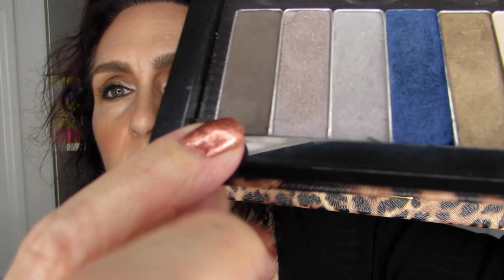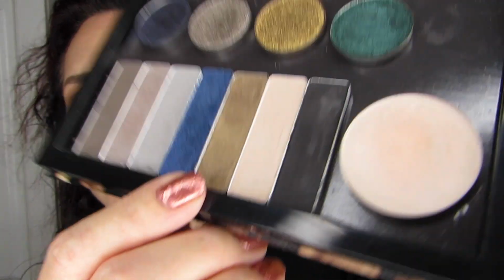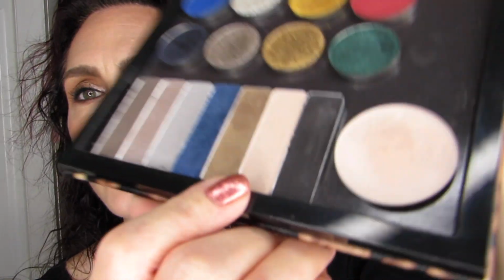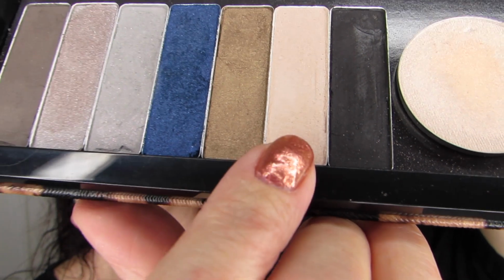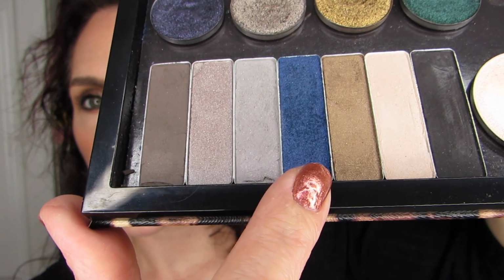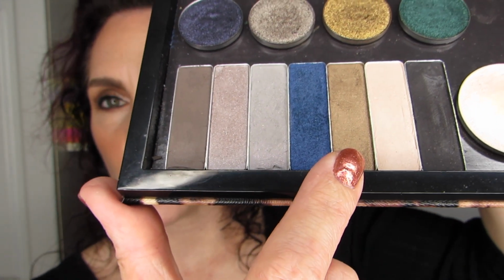I did end up using the grays here, and I definitely used this as a brown, not so much as a gold, and that worked fine. I thought I was going to use this beige color, but I didn't in the end. So these guys were my main colors, with this one having been used once.